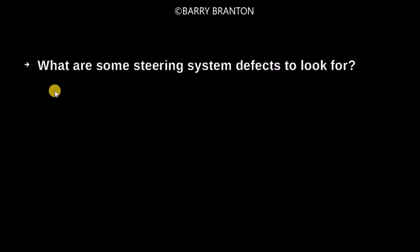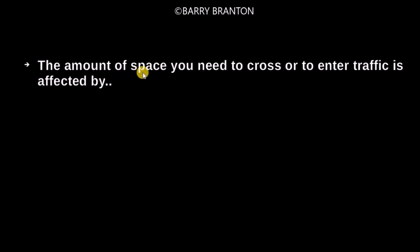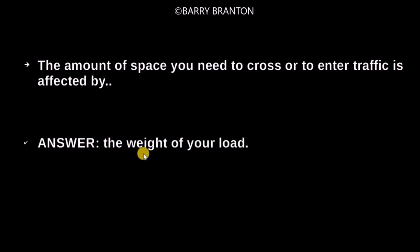What are some steering system defects to look for? Missing nuts, bolts, cotter keys, or other parts. The amount of space you need to cross or to enter traffic is affected by the weight of your load.